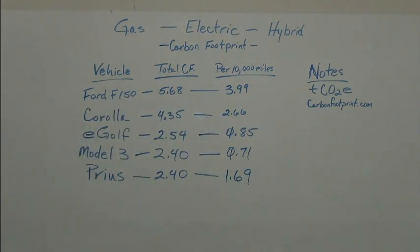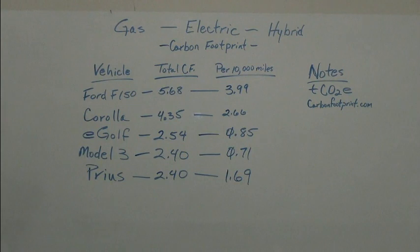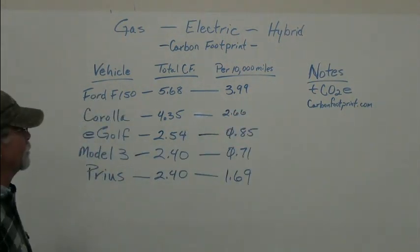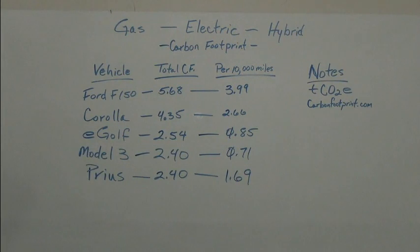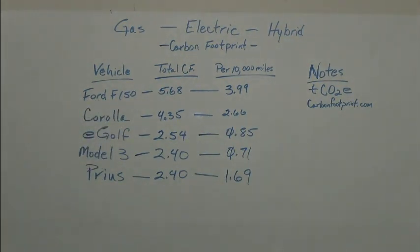So, what we have is kind of a range of vehicles here. The F-150, it's got the largest carbon footprint to produce, and it has the largest footprint to operate for 10,000 miles. The next one down is our all-gas vehicle, the Toyota Corolla, a 4.35 total manufacturing carbon footprint, and 2.66 per 10,000 miles.